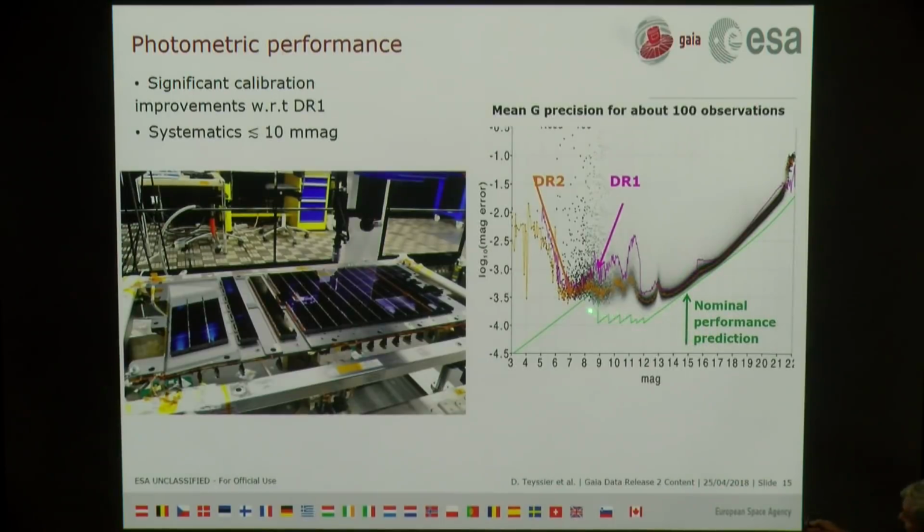And this is where it's supposed to get to eventually. This jaggedy structure, this won't happen. The very bright stars will never be very accurate. But this jaggedy structure is because of the way that Gaia keeps subdividing the integration time on the CCDs for brighter and brighter stars. And every time it does that, the star is illuminating a different part of the pixel than it otherwise would, so it has to be independently calibrated.